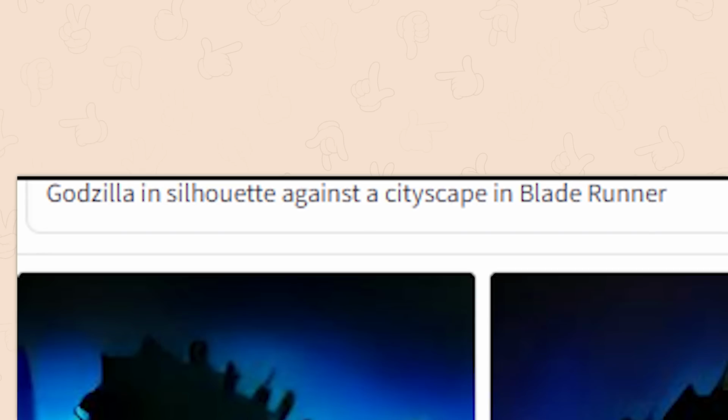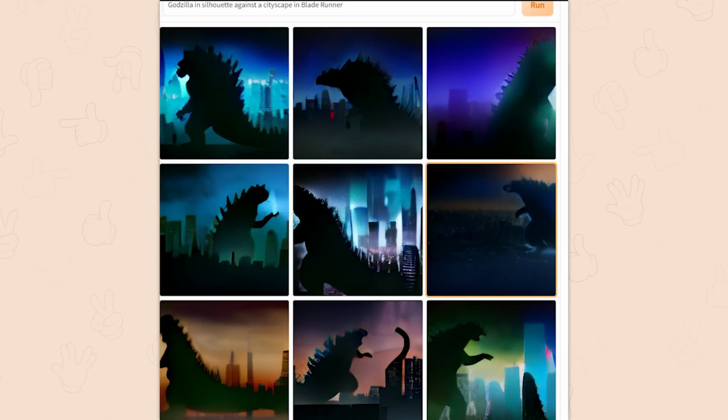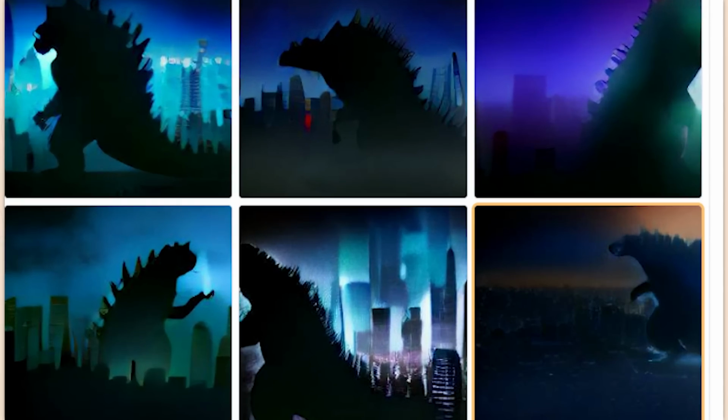Godzilla in silhouette against a cityscape in Blade Runner. Oh, hang on, that's cheating. It's just a blackened image of a big fat dinosaur with an itchy hairy back. Though that top left one, damn, there's some nice shades.